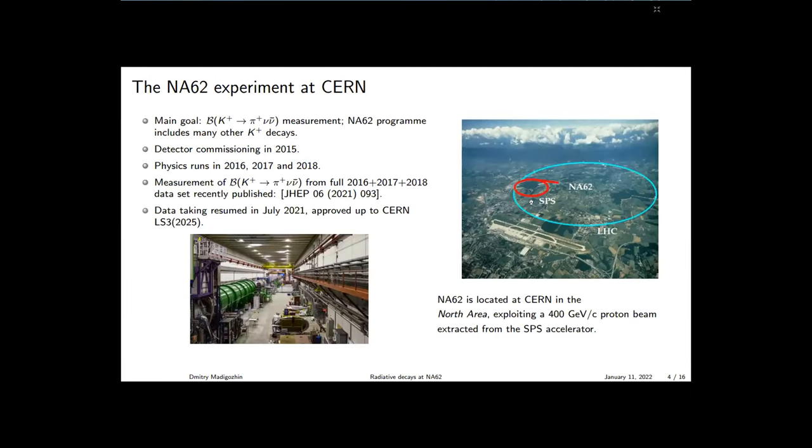The NA62 experiment is located at CERN in the north area of the SPS accelerator, and it exploits the 400 GeV proton beam extracted from the accelerator. The main goal of this experiment is the K to pi plus nu nu measurement that will be covered by the next talk. The detector was commissioned in 2015. There were physics runs in 2016, 17, and 18. The first physics result was already published, and it will be presented in the next talk. And the data taking is approved up to the CERN long shutdown 3.